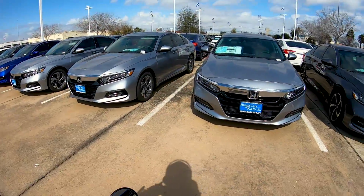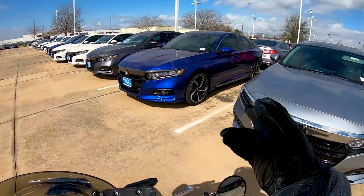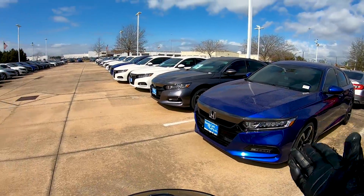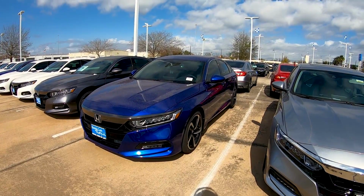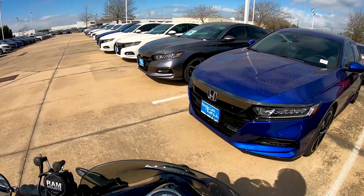Civics on that side. This is the blue, the obsidian blue, I believe. I like the color. It's nice. But it really does show dirt. I mean, white's going to show dirt too, but that one seems to be hard to keep clean. Now, that's got the black interior. So this one, I think you can get it with black or gray.